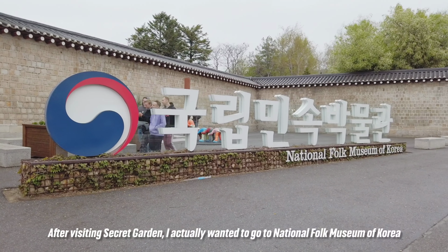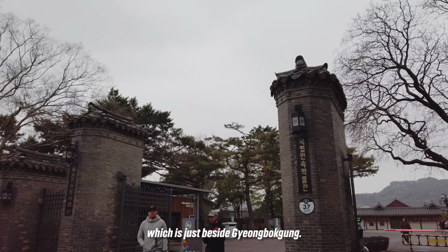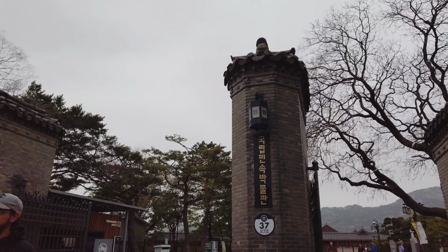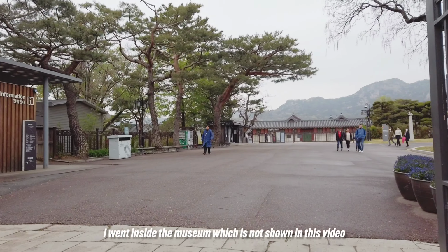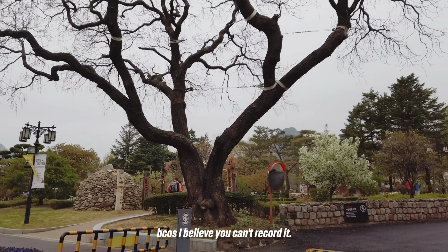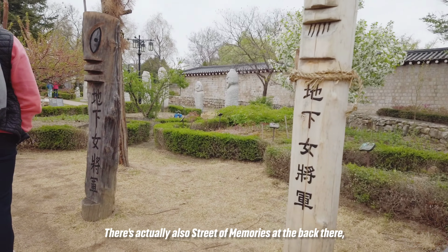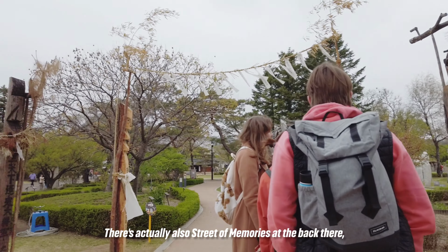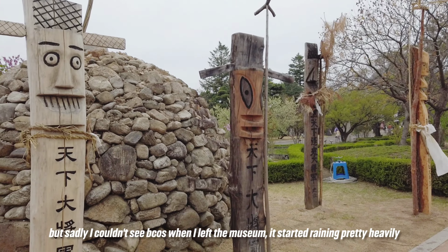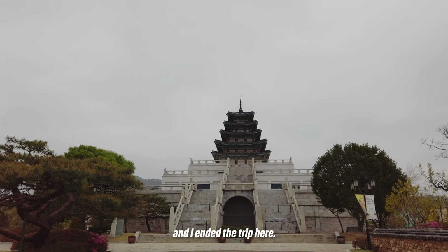After visiting the Secret Garden, I actually wanted to go to the National Folk Museum of Korea, which is just beside Changdeokgung. I went inside the museum, which is not shown in this video because I believe you can't record it, but I just wish I spent more time on the outdoor part. There's also a Street of Memories at the back there, but sadly I couldn't see it because when I left the museum, it started raining pretty heavily and I ended the trip here.